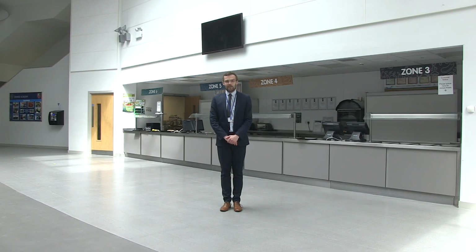Here is the canteen area, where you'll come and line up for your food at lunchtime. There are lots of different zones serving different types of food, and then you'll eat in this main dining area here.